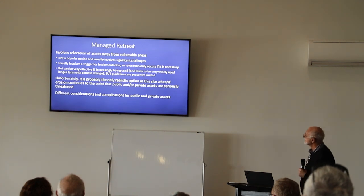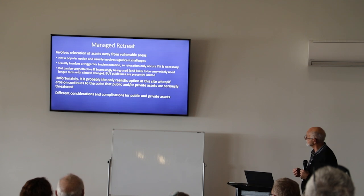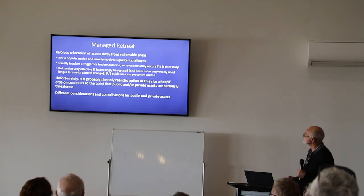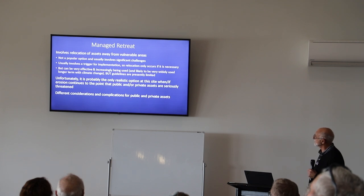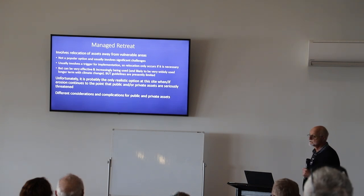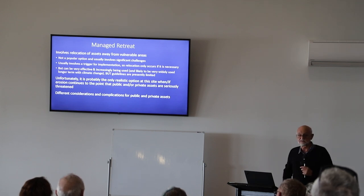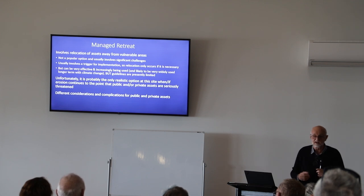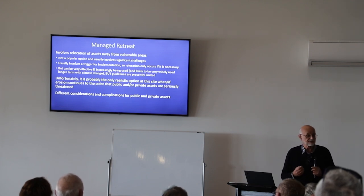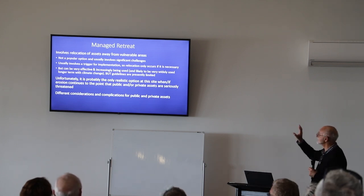Managed retreat. A high energy retreating shoreline is quite inhibiting for a rock solution. Managed retreat obviously involves relocation of assets away from vulnerable areas. It's not a popular option. I remember a councillor telling me in the 1990s, I used to work for a regional council for a while, and we were joking, and I said, if you're ever going to propose managed retreat at a public meeting, make sure you've got a helicopter outside on the road. It's a very difficult option.